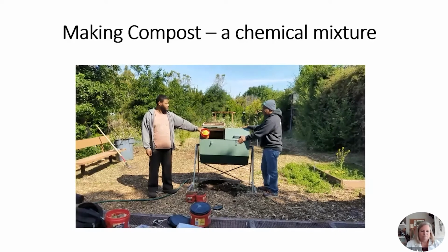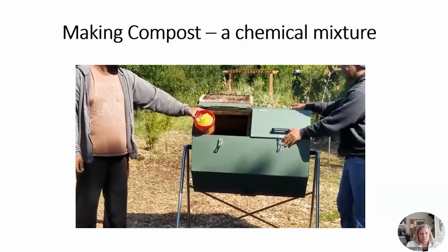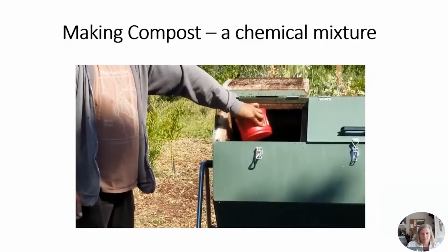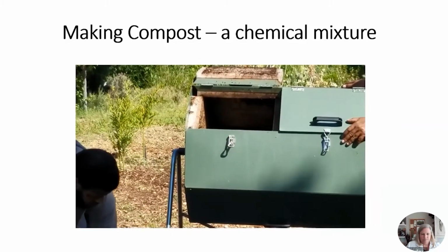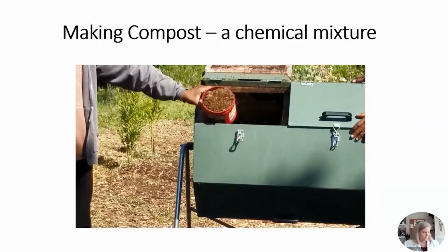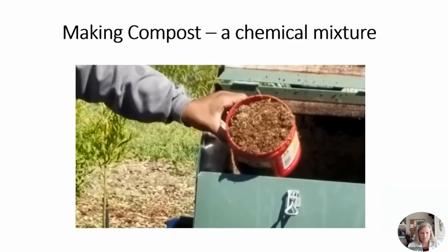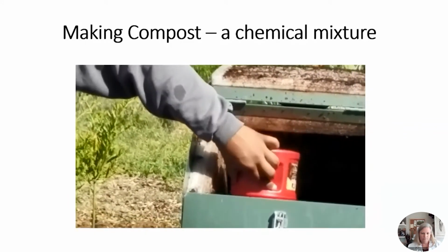Now we're going to make some compost. Art has food waste in there. So notice we have 1 part food waste. So he's going to dump it into the container and get it all in there. Then the next thing, so that's our food waste. That's providing nutrients that we're going to break down. But if we just left it in there, it wouldn't work. We need a source of nitrogen. And so if you look at this, this is our horse manure. So he's going to mix that in with the food waste.